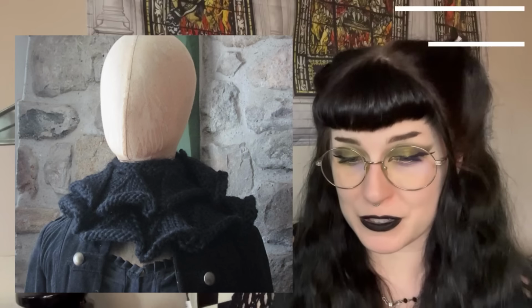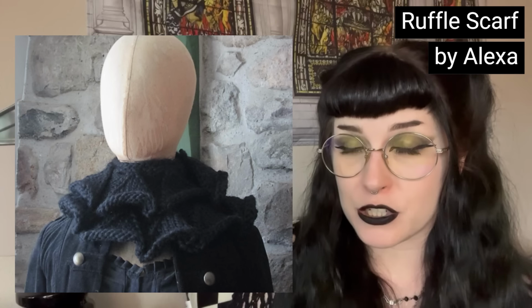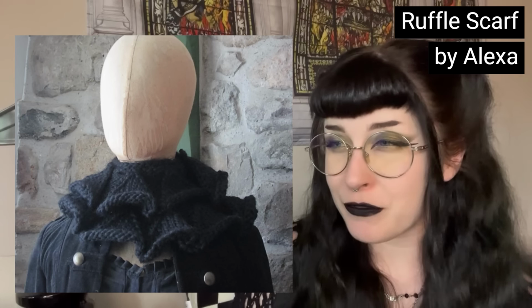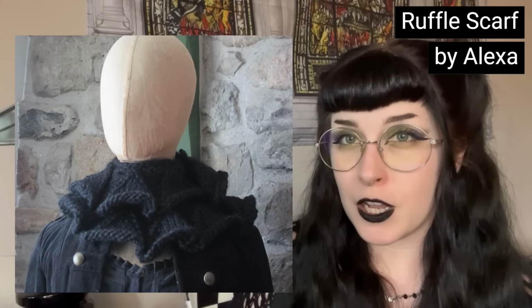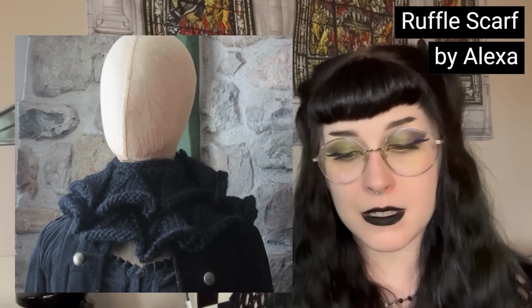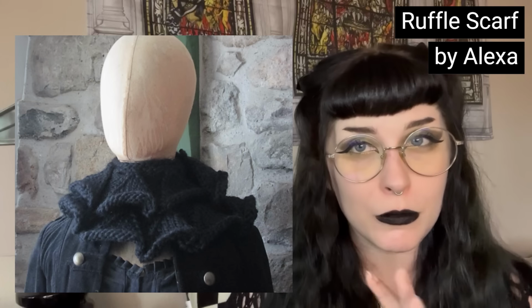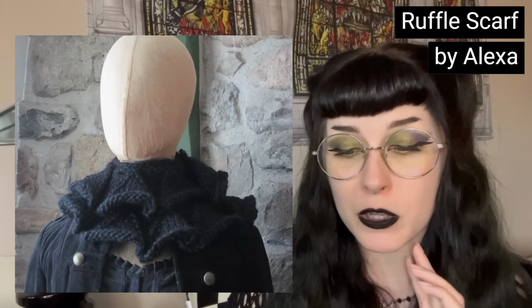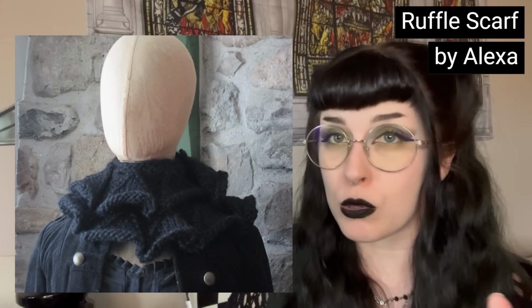Our last scarf and our last pattern for today is the Ruffle Scarf. This is made to match the ruffle cuffs from earlier and would make a perfect gift set for maybe a Victorian goth or anyone who appreciates a simple piece with great volume and texture. This is knit with super bulky yarn, so knitting the whole set would be very quick.